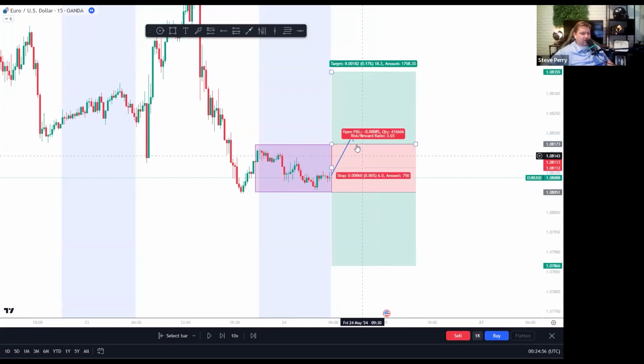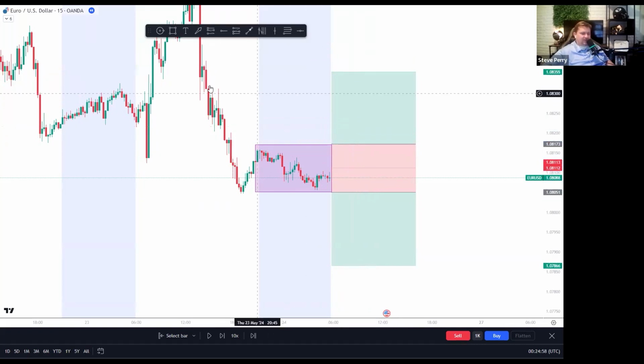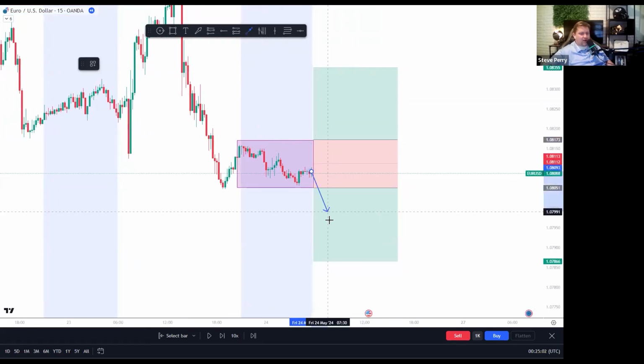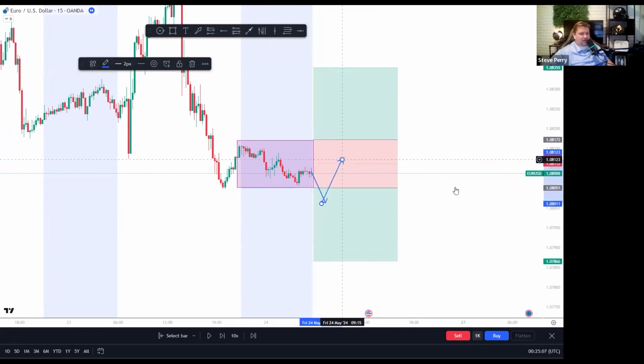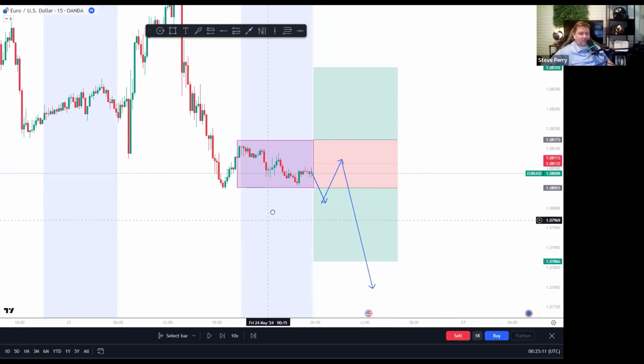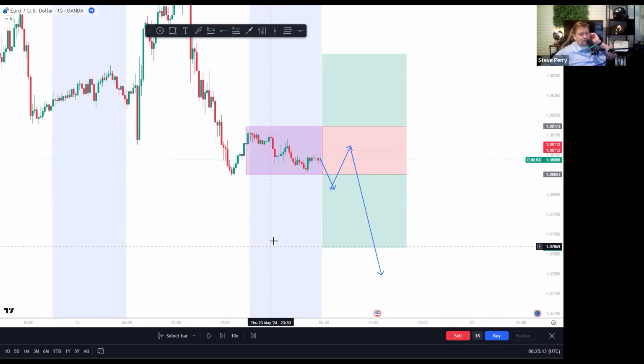So that's the worst case scenario. Another scenario that stinks is you could have something like this where the market, maybe it goes down, it triggers into the sell, but then it goes back up, hits the stop loss, and then it continues down for the rest of the day. In that case, you just lose one trade and then the other trade doesn't trigger.